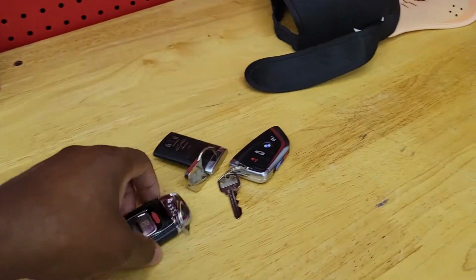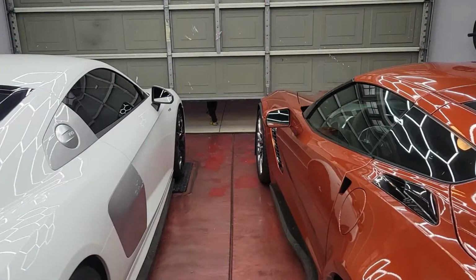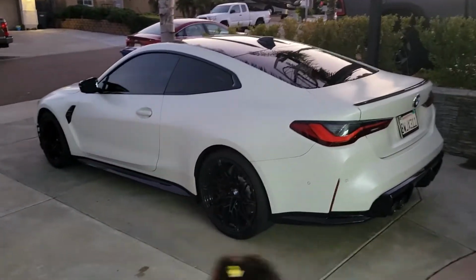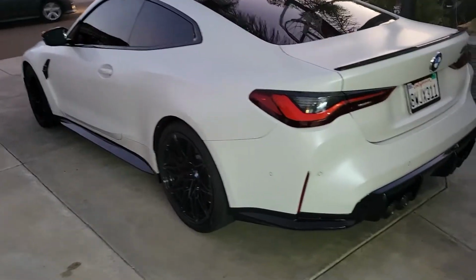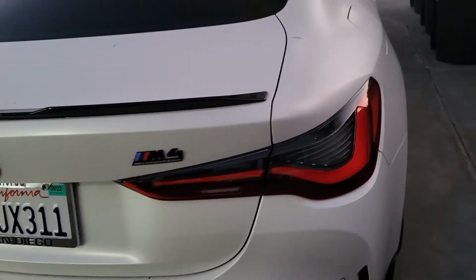I have to do the shuffle to move some cars because I want to bring his car in here under the light. So I got to move my car, I got to move my wife's car, and then I got to move his car in. But before I move it, let's walk outside and take a look. It's a 2022 BMW M4 Competition.